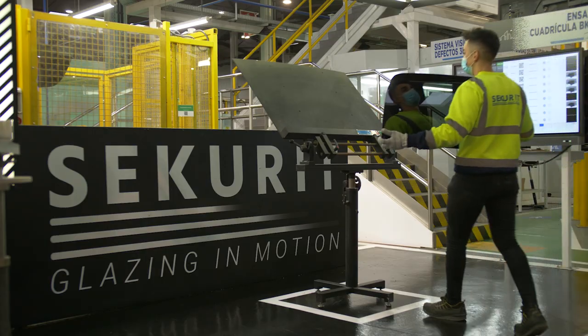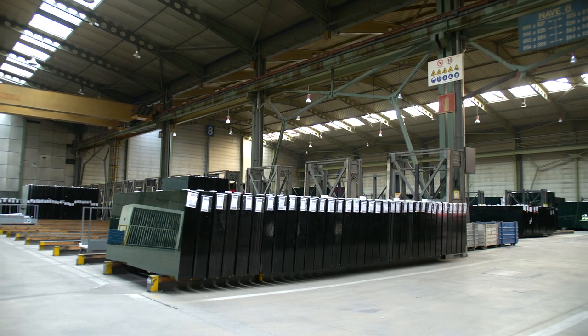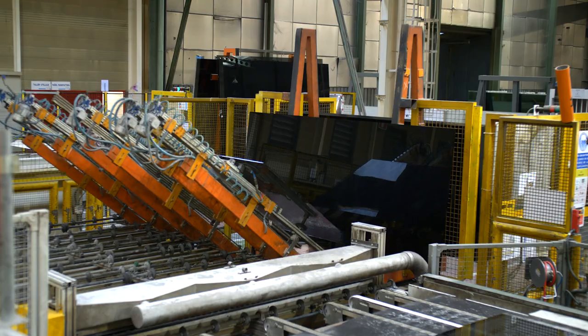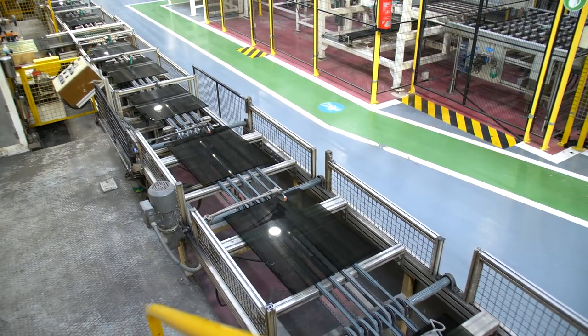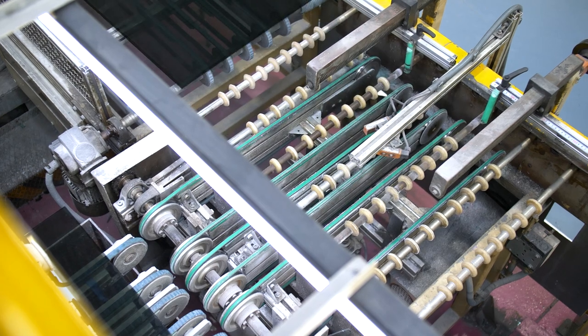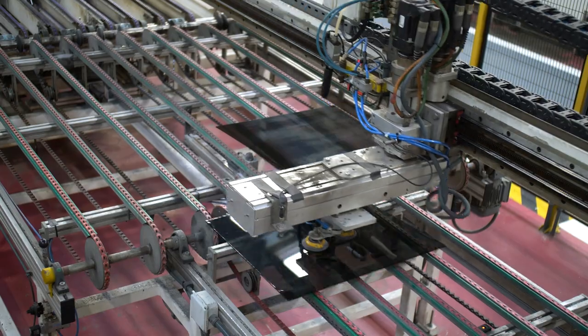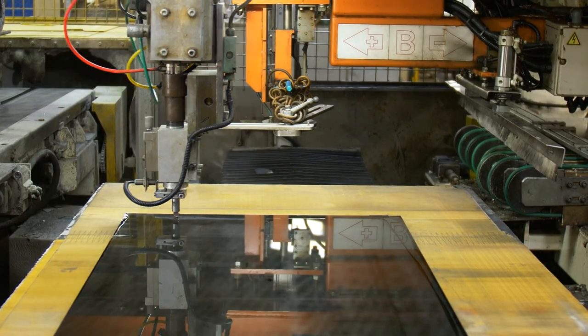At Securit, a business within Saint-Gobain, we've been the leader in the creation of innovative glazing systems for the automotive industry for over 90 years. At our facilities in Larbos, we produce around 19 million backlights and side lights per year for car manufacturer giants such as Stellantis Group, Daimler Mercedes, Volkswagen Group, Renault Dacia, and Ford.